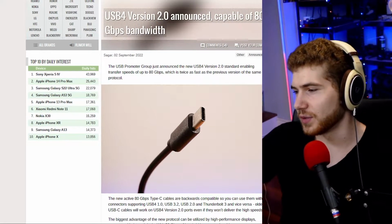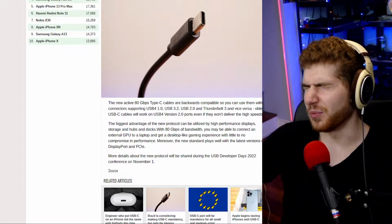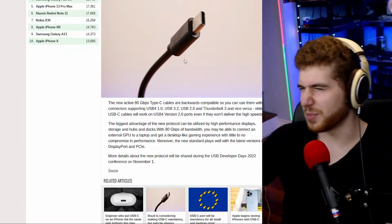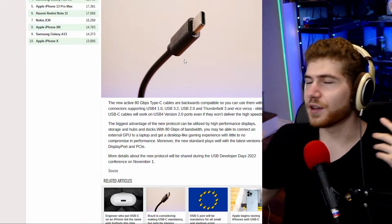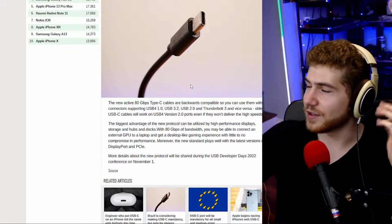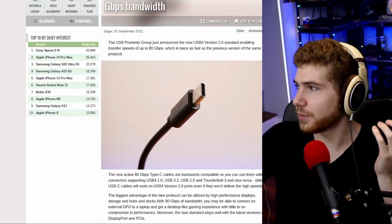The previous one was so awful. USB 3.1, 3.2, Gen 2, Gen 2x2, Gen 2x1, Gen 2x4. It's like, it's too much even for me. No normal user is gonna know that. And USB-C, there's a big problem with this cable.